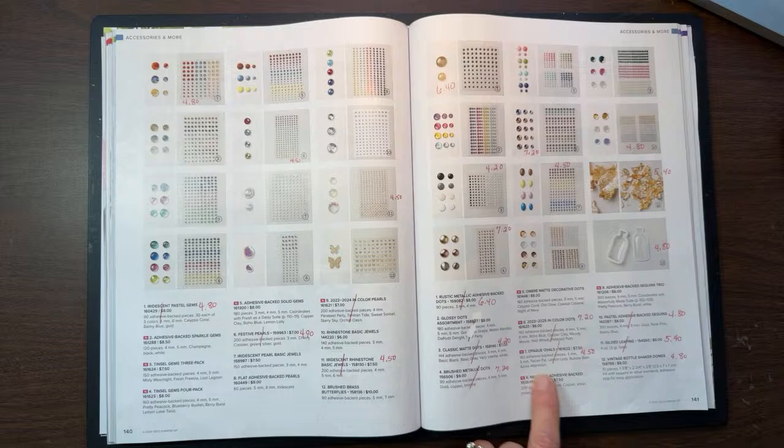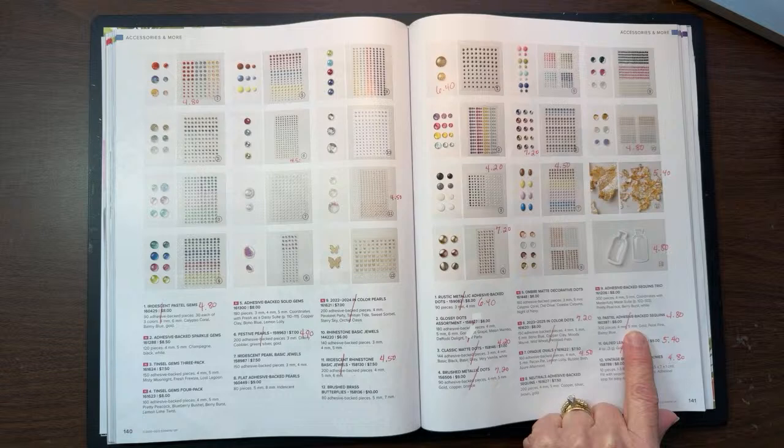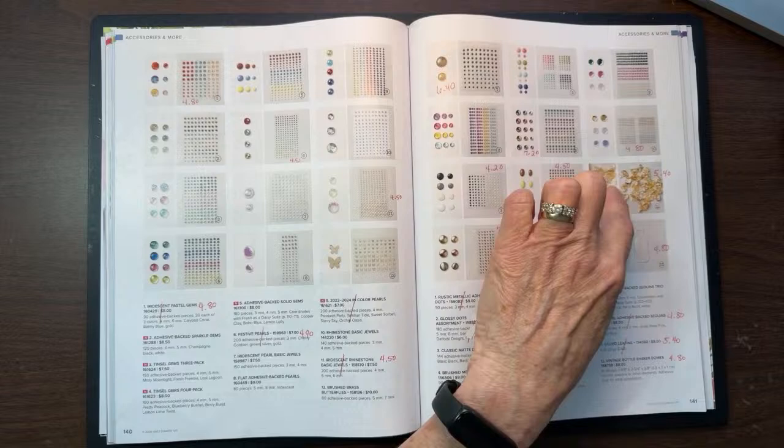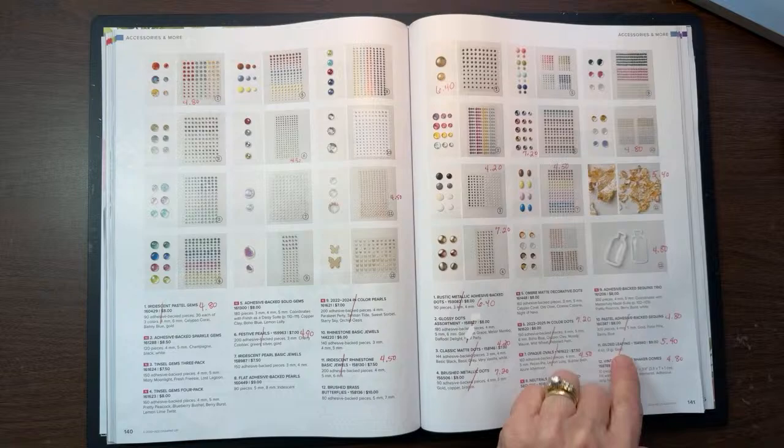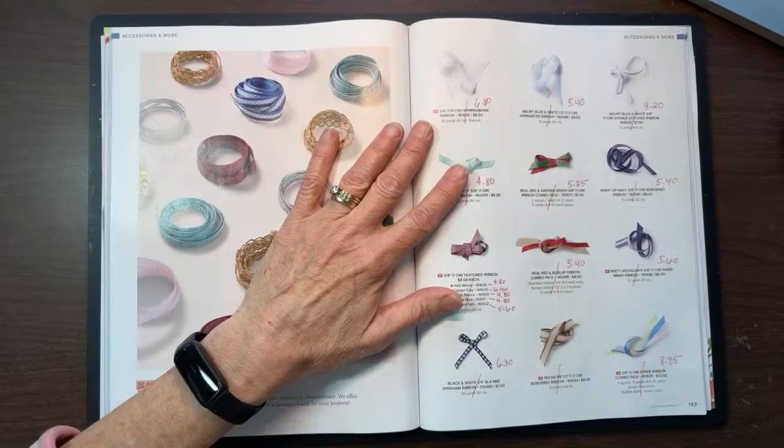Pastel adhesive-backed sequins, number 10, they are going to be $4.80. The gilded leafing, that is marked down to $5.40. And these little vintage bottle domes are marked down to $4.80. I'm sorry, did I tell you gold leafing was $5.40? Not sure if I made that correct or not. All right, just do away with the whole page, right?